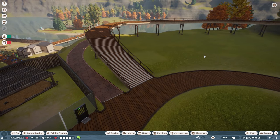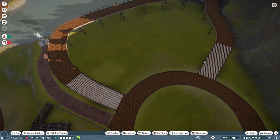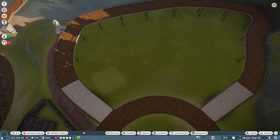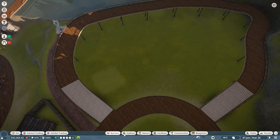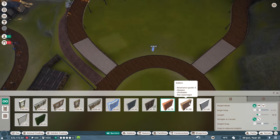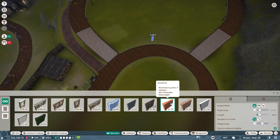So there it goes. It's always going to be stairs here, unfortunately, but we could have 2 enclosures here, so we could have a gorilla enclosure and whatever else we think of over here. Or we could just have 1 giant gorilla enclosure, depending on how big of an enclosure this guy wants. But for right now, we're going to be making it out of red brick. And yeah, the resistance grade is the same there.